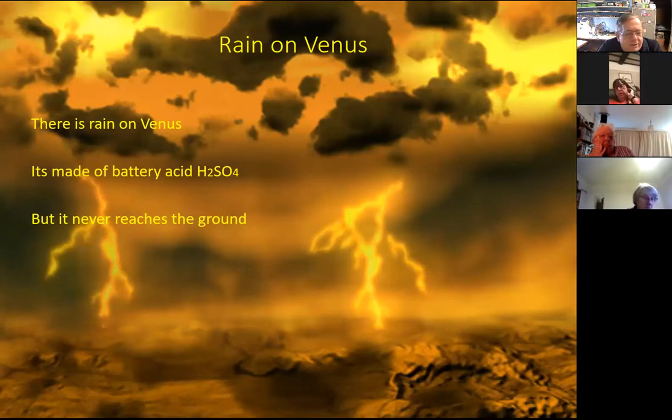And so it rains droplets of almost pure sulfuric acid out of the clouds at around 30 kilometers altitude. But that never reaches the ground, because as the raindrops fall towards the ground, they get hotter and hotter. Remember that temperature is going up all the time as you get nearer the surface. And so the raindrops of sulfuric acid boil away back to vapor before they make it to the ground. So it doesn't really rain on the surface.